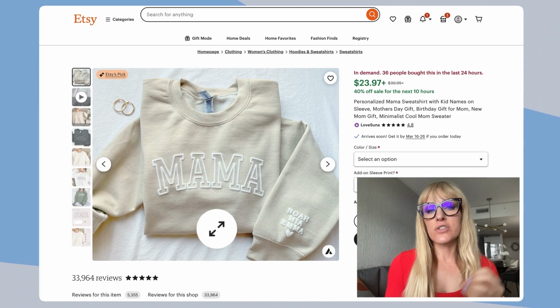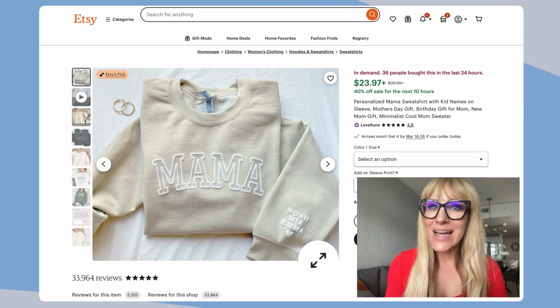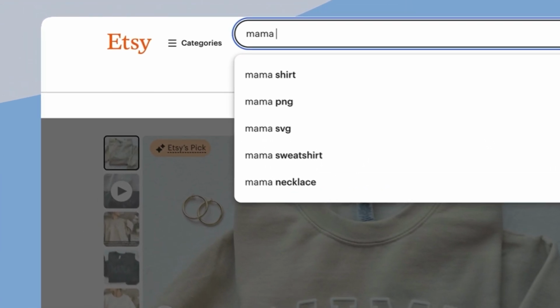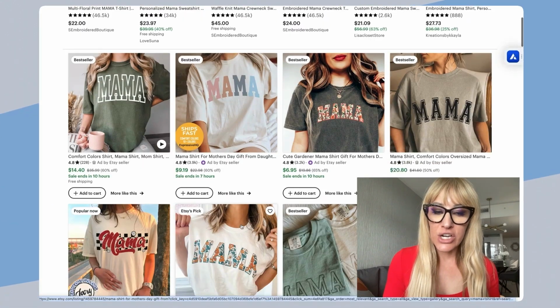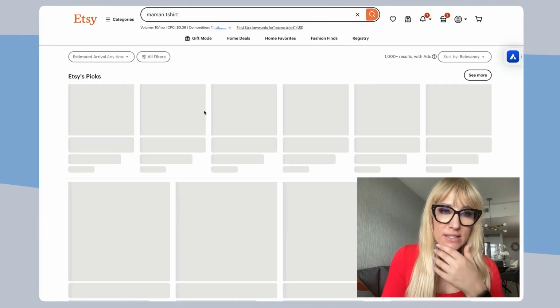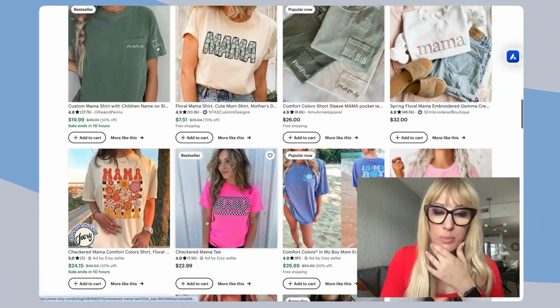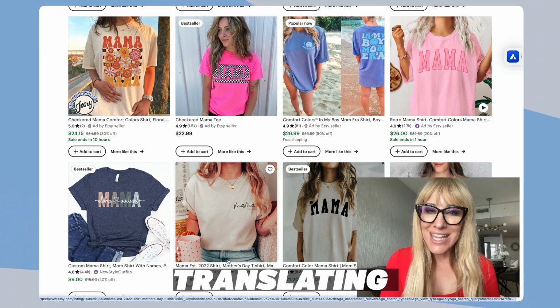The first step is reverse engineering the sweatshirt to understand why it's so powerful. Obviously, it's personalized. It includes the kid's name along with having the word mama. Now, if we do a quick search on Etsy, just to see what else is available, we have to figure out how we can differentiate ourselves. So it seems like a lot of folks are just using the word mama. Let's see what else we can find. It's just mama and a lot of different options. So something that I'm actually surprised that no one has done is taking this concept and simply translating it in different languages.